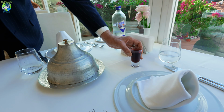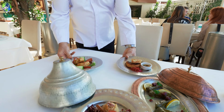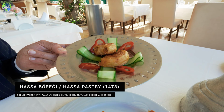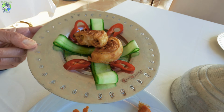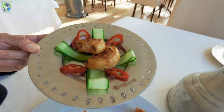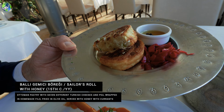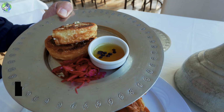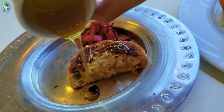This is the pomegranate flower sherbet, an Ottoman drink. This is hasabrek, which is a kind of Turkish pastry. You can see inside is nuts, olive oil, and some cheese. This one is Salish pastry, with 7 kinds of cheese inside and some beans. This one is honey and some baby raisin. We serve it with the honey.